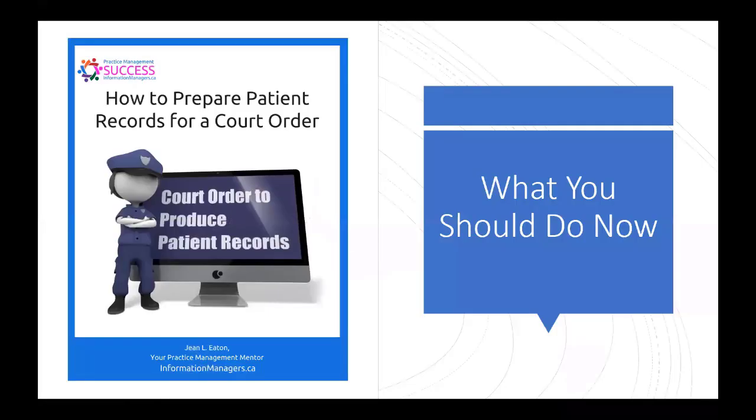So here are the things that I suggest that you need to do now to prepare for a court order. There is a download practice management success tip about how to prepare patient records for a court order. It includes a summary of things that you need to review in your current policies and procedures to make sure that your policies and procedures identify those things that you need to do as far as a court order. Now, I've also given you a template procedure about how to prepare records for a court order.